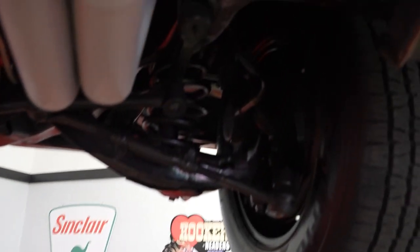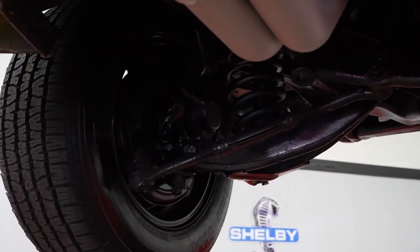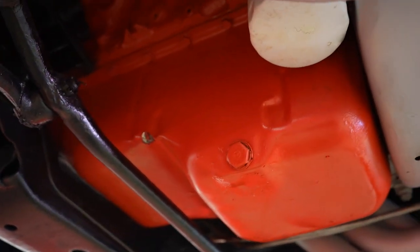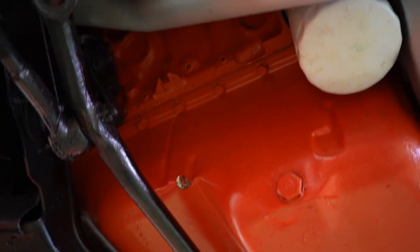Underneath our 1966 Chevrolet Caprice. And let me tell you something, this car is as nice underneath as it is up top. Disc brakes up front. So before we get a shot of the front seal, let's check out the driver's side of the pan. Okay, not only are the freeze plugs nice up there, but also your pan gasket's nice and dry.